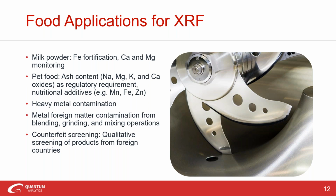In pet food, we can measure, for example, the ash content by analyzing for sodium, magnesium, potassium, and calcium oxides, which is a regulatory requirement. Also in pet food, we can analyze for nutritional additives like manganese, iron, and zinc. And the next point would be heavy metal contamination.